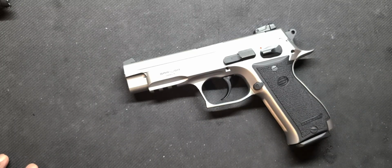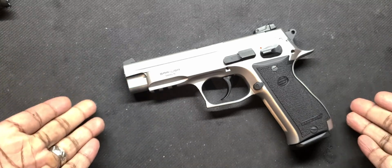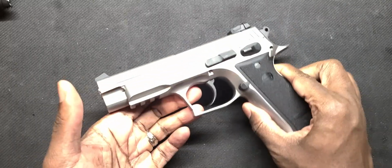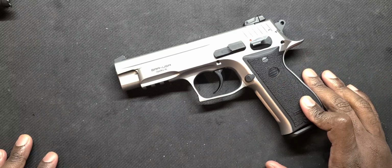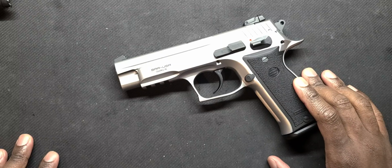And again, I tell you, if you take the rail design of the CZ and merge it with the design aesthetics of the P220, you get this. Man, this is a beautiful work of art. And this is a Turkish gun. SAR is made in Turkey, imported through SAR USA. If you want a metal frame 45, I think you can get these probably around 600 or so. Don't quote me on it.